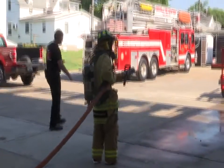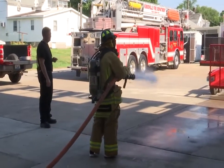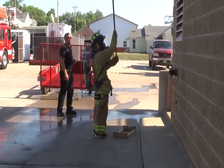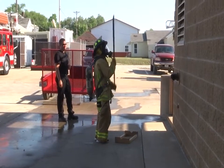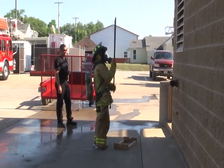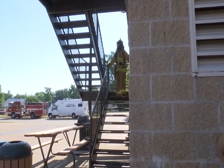First station is a hose advance, so they'll grab the charged hose line, advance it, and hit a target with the stream. Next, you put the hose down and move on to the overhead ventilation simulation station. We'll put a pry bar over their head 10 times. And then they climb stairs to the second floor.